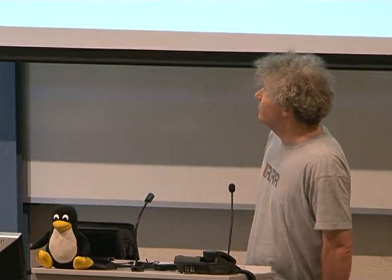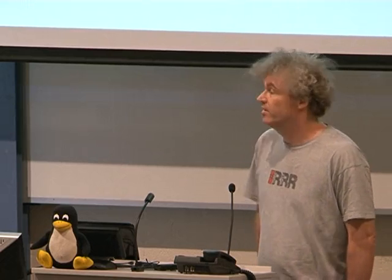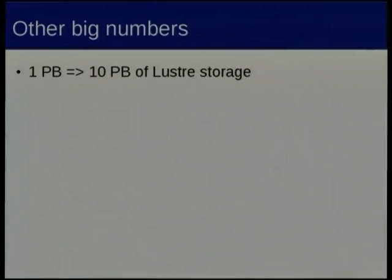So some other big numbers, we'll get these out of the way. We're going from about a 1 petabyte Lustre file system on the old machine to about 10 petabytes. It's about 4,000 3 terabyte disks in the new machine.